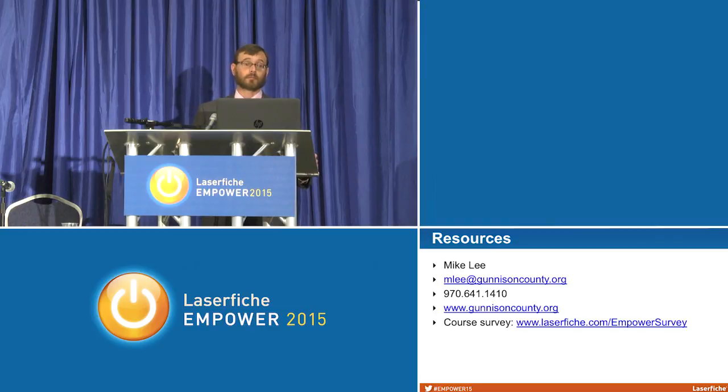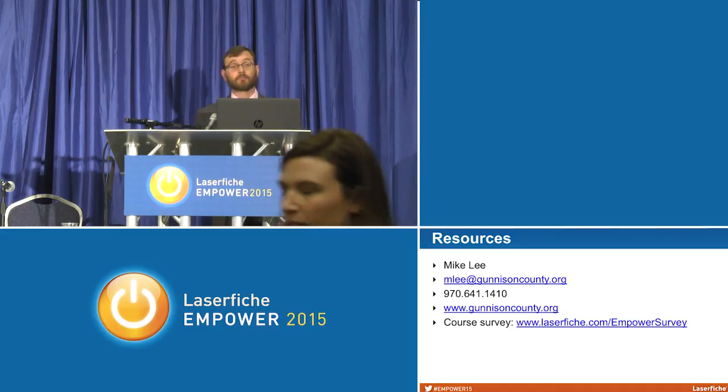And then also to explain, they also have the forms portal, so pretty much anyone in the county can submit without needing a named user license. Then the department heads have the participant license, and then the reviewers all have named user licenses. Thank you.